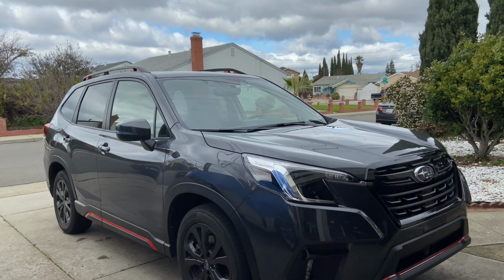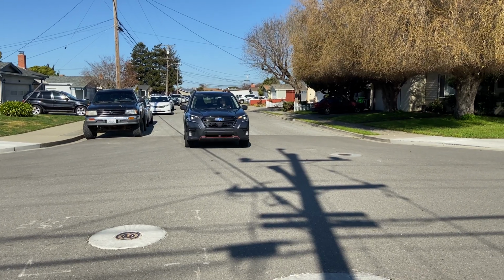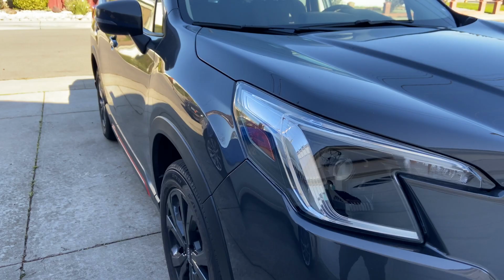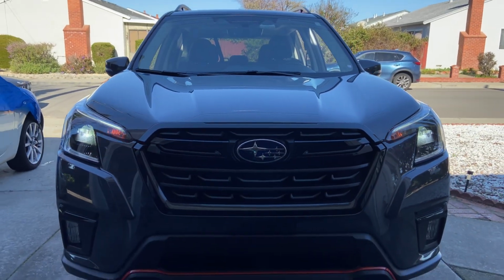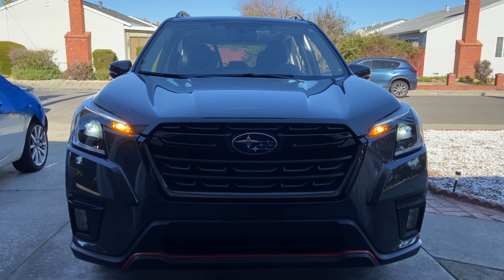The Forester has a distinctive exterior design that combines sporty and rugged elements. This creates a look that's both stylish and functional. We've got a decent sized grille here, a sporty aerodynamic hood design, some LED fog lights and angular LED headlights as well. The front bumper has been redesigned with a wider low section, and I quite like the orange accent. It helps break up the look of the plastic cladding while emphasizing the Forester's off-road capabilities.